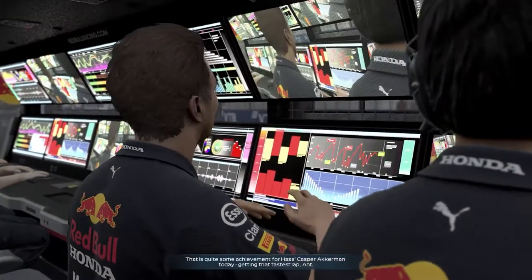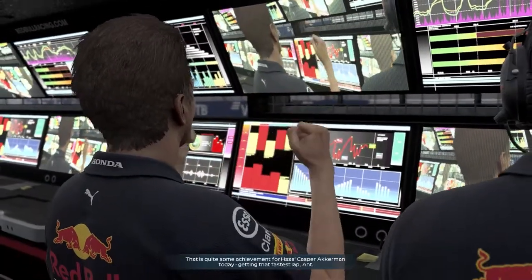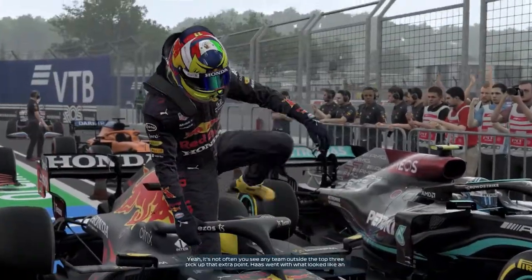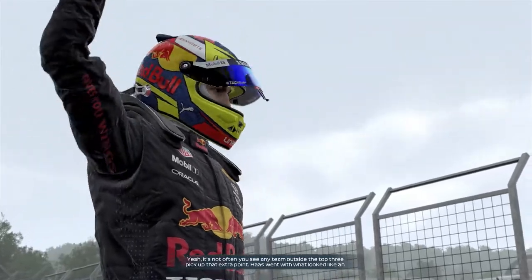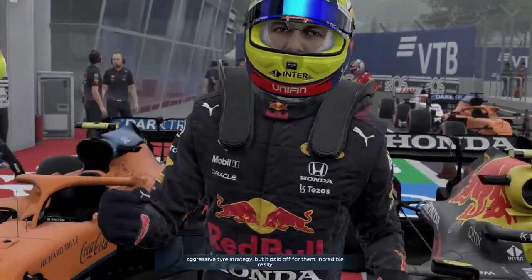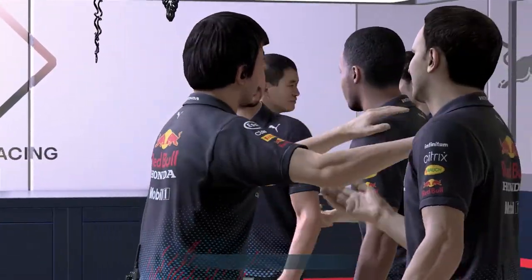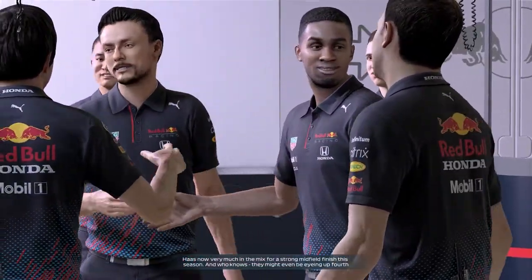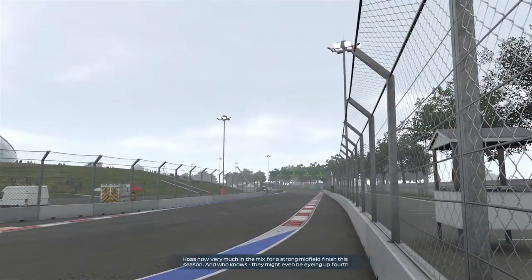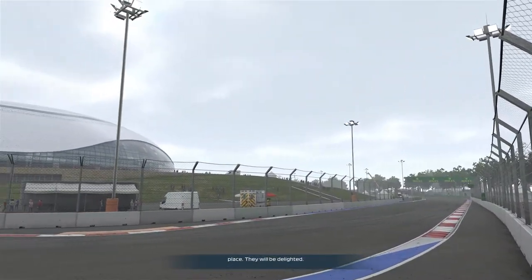That's quite some achievement for Haas's Casper Ackermann, getting the fastest lap out. Yeah, it's not often that you see any team outside of the top three pick up that extra point. Haas went with what looked like an aggressive tyre strategy, but it paid off for them. Incredible, really. Haas now very much in the mix for a strong midfield finish this season. And who knows, they might even be eyeing up fourth place. They'll be delighted.